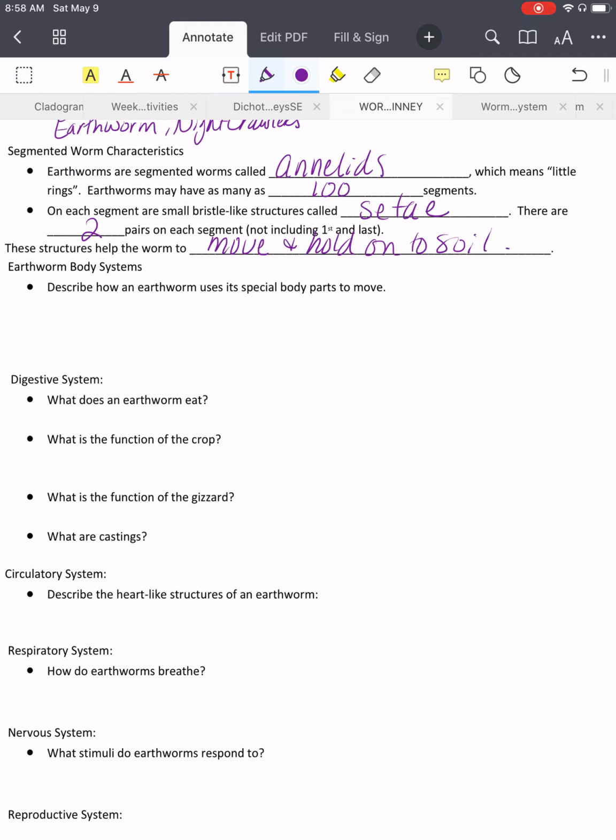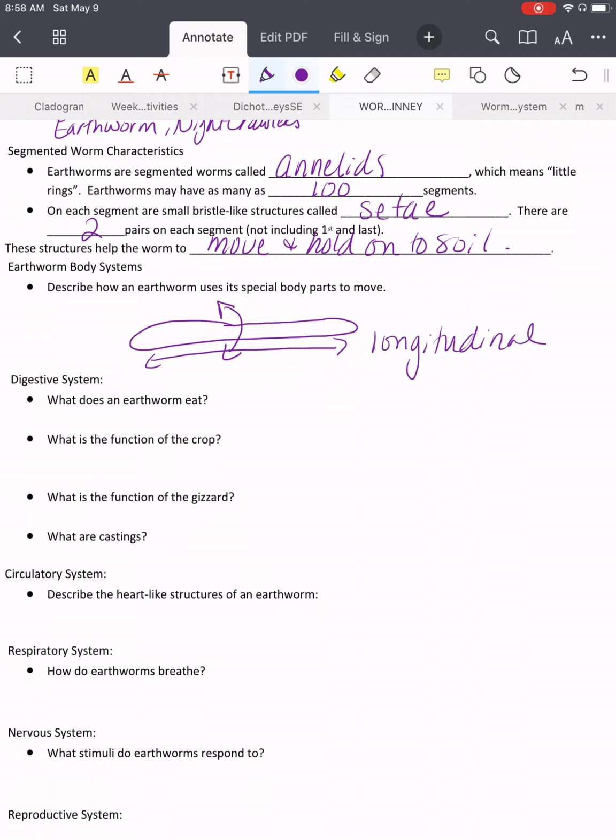Earthworm body systems. Describe how an earthworm uses its special body parts to move. Well, it has 2 sets of muscles. So it has some longitudinal muscles and it has some circular muscles that go around its body. So it uses these muscles to help it move forward through the soil. Longitudinal and circular muscles. 2 sets.